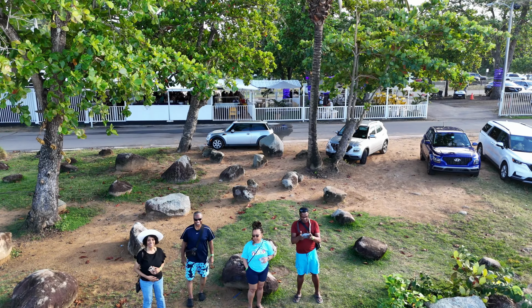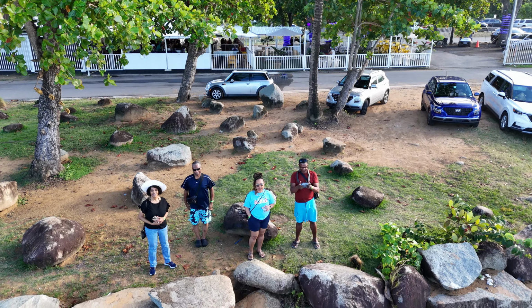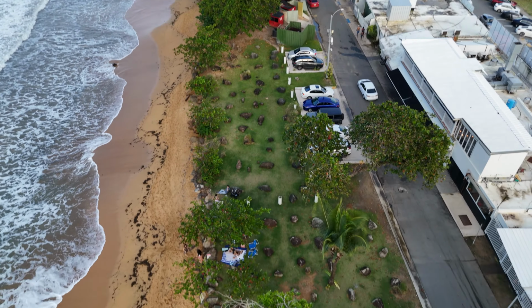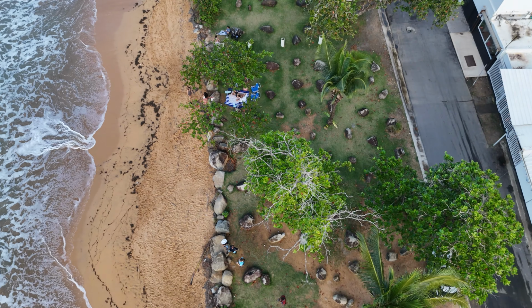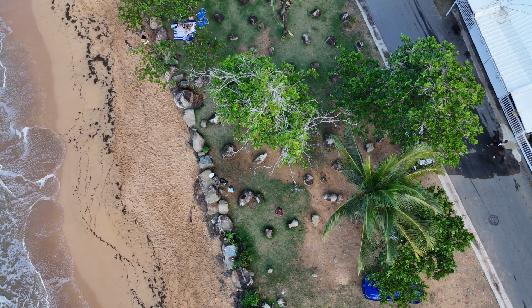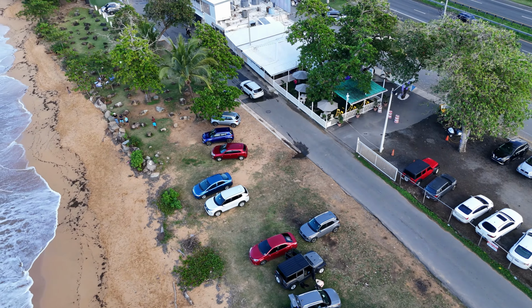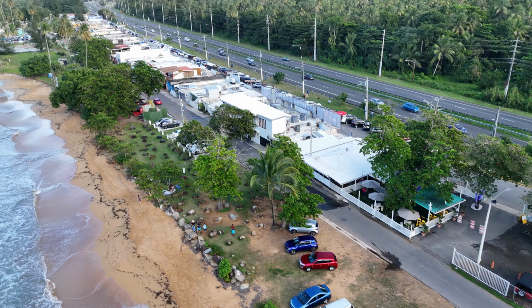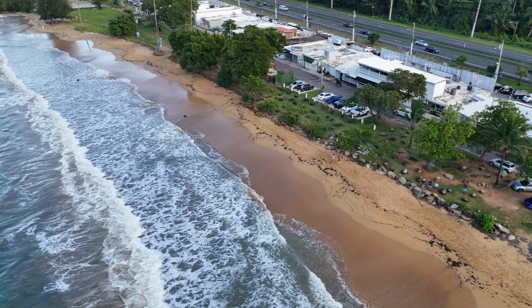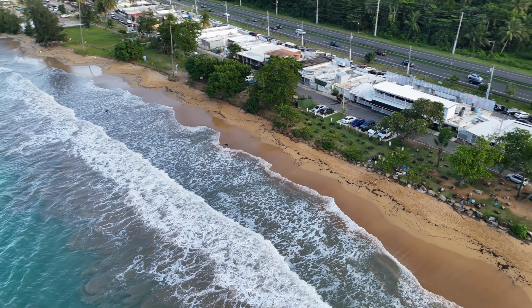Today's adventure, we are at Luquillo. We are at Luquillo Beach and you're going to be seeing some of the surrounding areas to include the kioskos. So sit back and enjoy all that the kioskos and Luquillo Beach have to offer.